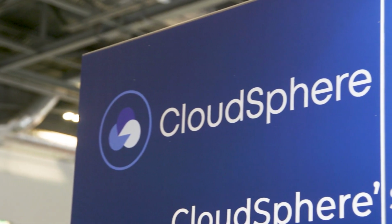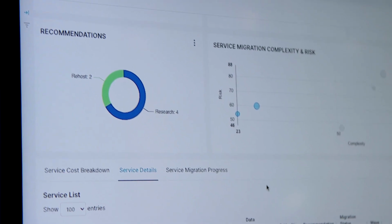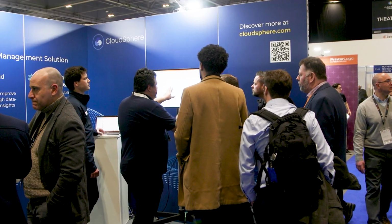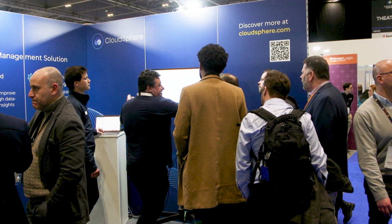CloudSphere is a discovery tool. It's used by companies who, for any major change they want to make to their IT estate, need to understand what they have first. So CloudSphere helps them discover automatically, so you're not relying on other people and human error, and it's a tool that's simple to deploy, lightweight, and gives lots of rich information around that environment.